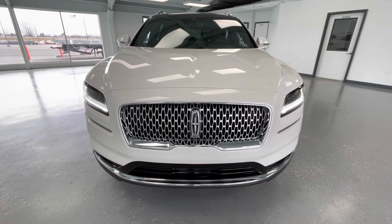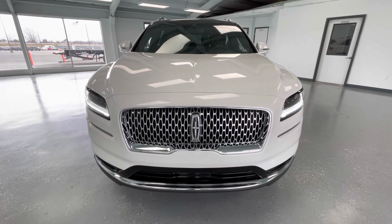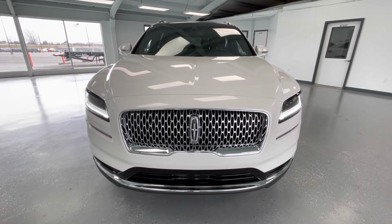Starting here at the front end, you will notice a silver grille insert with chrome trim. Along the bottom, you will notice your black accents. And take a look at those gorgeous LED headlights.